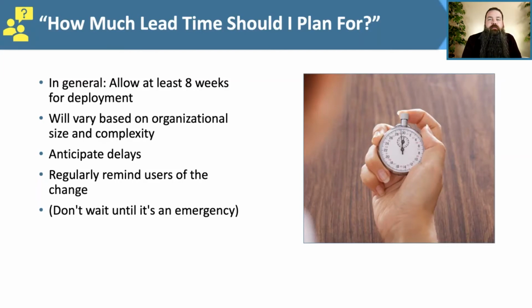This may not go as smoothly as you're hoping it will. That is the case with most rollouts of new services. So we don't want to become frustrated and start skipping steps because we are not happy with the cadence and the speed at which this is being deployed.